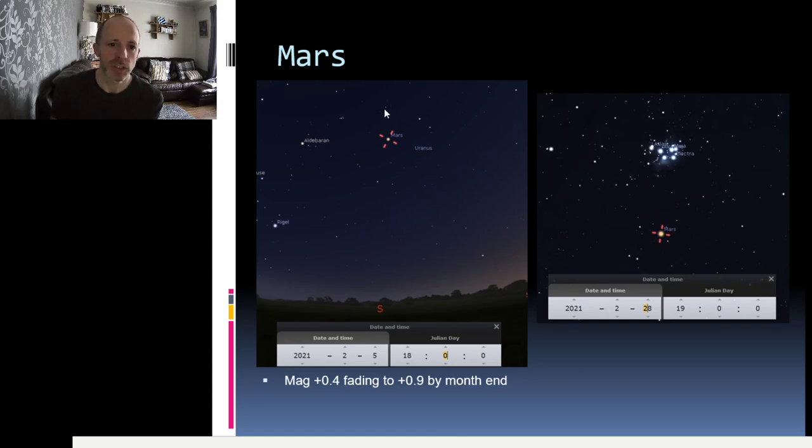I'm not sure if you can see it on this shot here. The Pleiades is around here, and here's Mars. As the month progresses, Mars will get progressively closer, and it passes just under the Pleiades by the month end. I think going into March it gets a little bit closer again, but here's the close-up screenshot of that on the 28th. It makes a nice pair: the lovely red planet joined by this naked eye visible bright star cluster too.